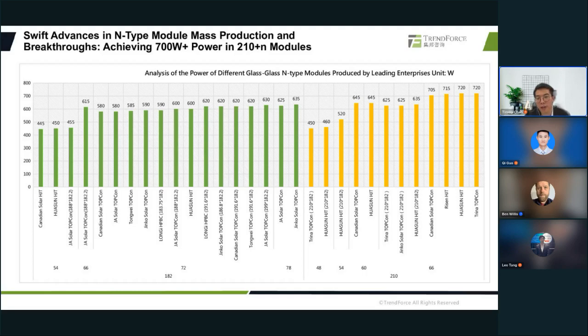N-type modules bring a variety of formats, ensuring adaptability across different scenarios, from distributed solar systems to utility-scale PV power plants. Bifacial modules take center stage in N-type module products, especially the M10 54 or the 72 glass backsheet and bifacial modules, along with the G12 60 or the 66 bifacial modules. The M11 rectangular 72 format bifacial module has a maximum power of 630 watts, while the G12 66 module adopting TOPCon and HJT technologies can reach a maximum power of 720 watts.